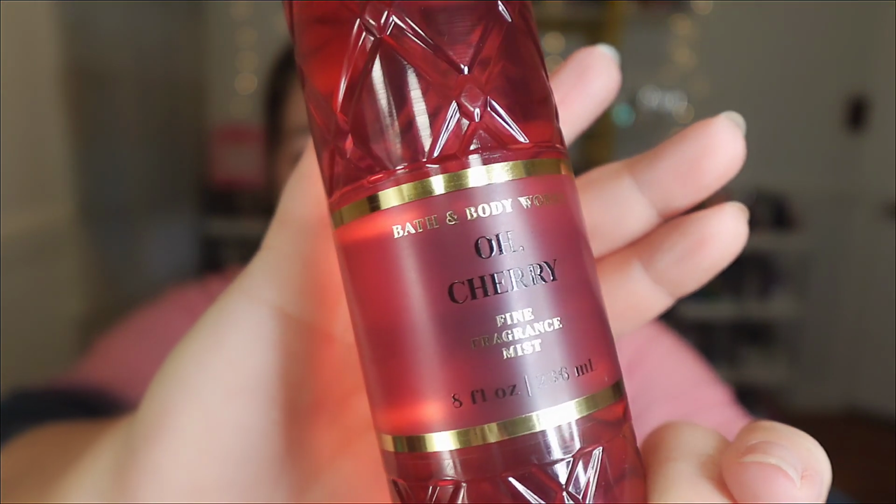Now, the last one that I have to compare this to is none other than Oh Cherry from the Everyday Luxury line. Yep, this one was dropped with that luxury line. When did they drop that? I think it was like late spring. And I do love that line. It's a great line. I've always been bummed that they never gave us body lotions, body creams, like nothing. It was odd to me.